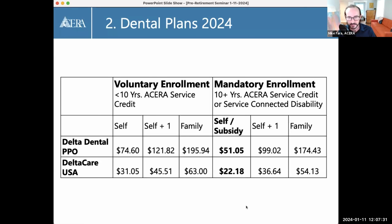The way this works is if you have at least 10 years of Acera service credit, you have to enroll in one of our dental plans, but it doesn't cost you anything for your self-care. So that's what this set of columns is telling you. There's two plans: a Delta Dental PPO and Delta Care USA. Delta Dental PPO is nationwide, and Delta Care USA is just in California, I think.